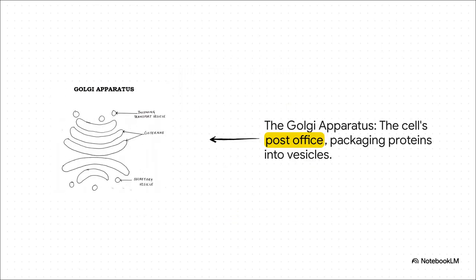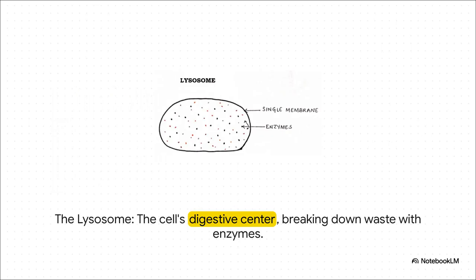All right, so once all those proteins and fats are built, you gotta ship them out, right? That's where the Golgi apparatus comes in. Think of it as the cell's own personal post office or shipping department. It takes everything, packages it all up into these little bubbles called vesicles, and gets them ready for delivery. And this sorting process is absolutely crucial. I mean, if packages start going to the wrong places, it can cause some really serious problems for the whole body.